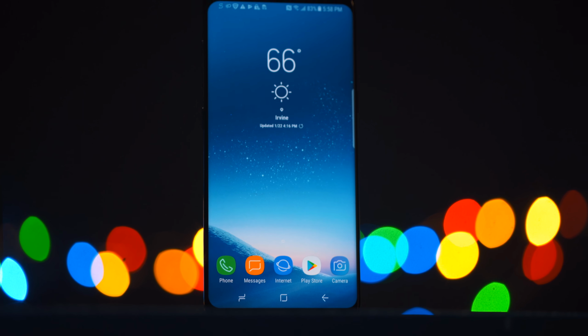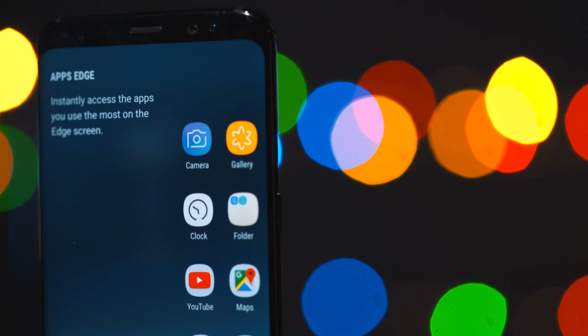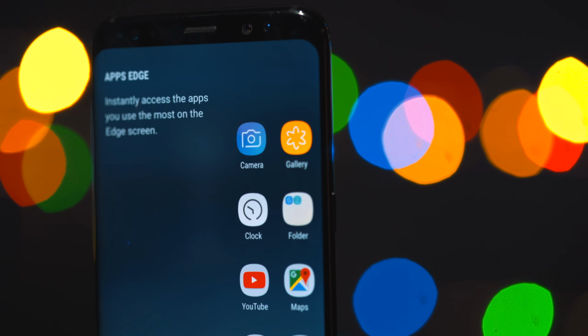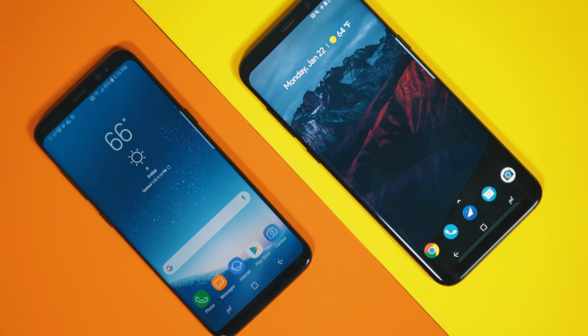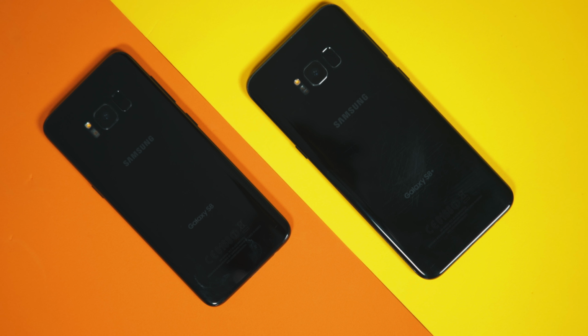Oftentimes I was activating the Edge panels by accident. That was relatively annoying, so I had to turn them off so I wouldn't accidentally activate them. It also makes the phone a little bit on the fragile side, so the screen curves around and the front and back are completely coated in glass.